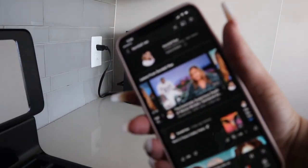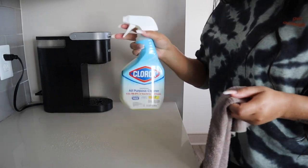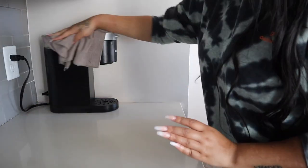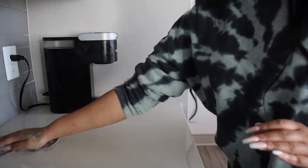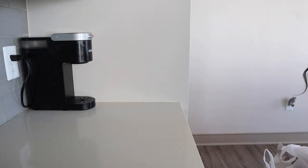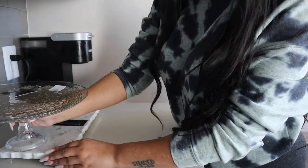All right, y'all, so now I'm about to listen to Kendall Ray's crime stories while I put together this little coffee station. So enough of me talking, just watch me get to work. I have to listen to stuff while I'm cleaning or doing a task, because y'all, my attention span is terrible. But anyways, watch me get into it.